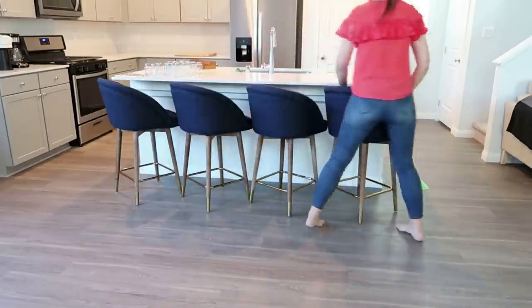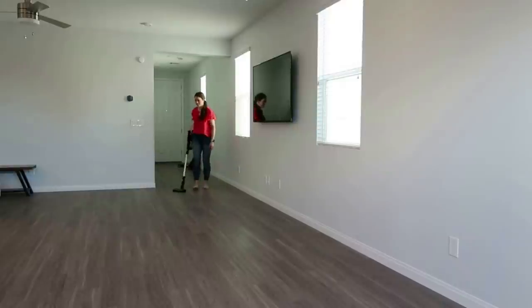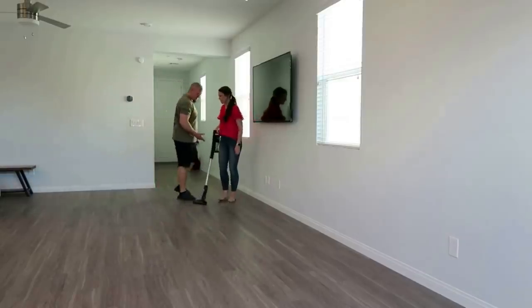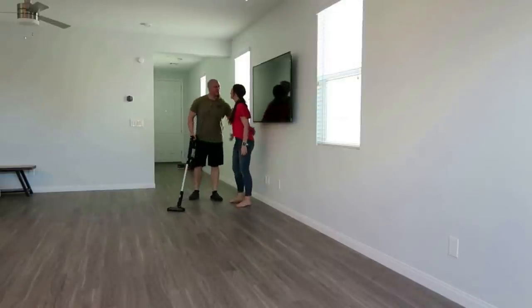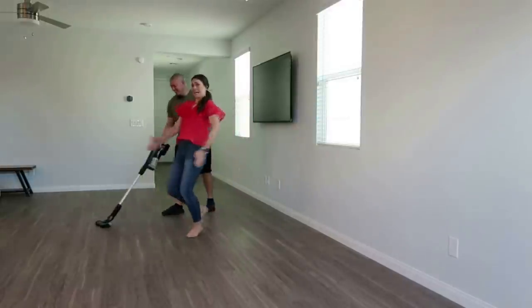It was a $330 vacuum, and I got it 90% off, and it's amazing. It's so, so good. So you'll see here that I'm kind of just going through my day cleaning, and here comes my husband, and he's like, okay, babe, I got you. He loves to vacuum. He also vacuumed it upstairs.